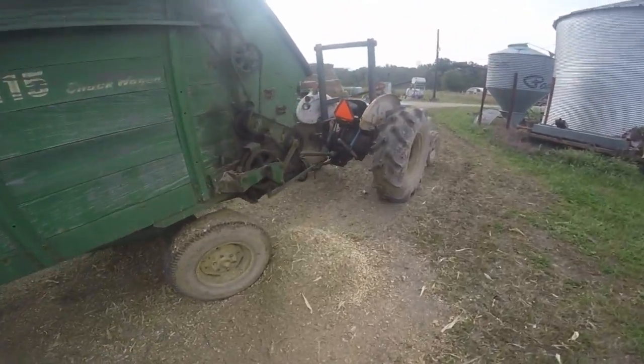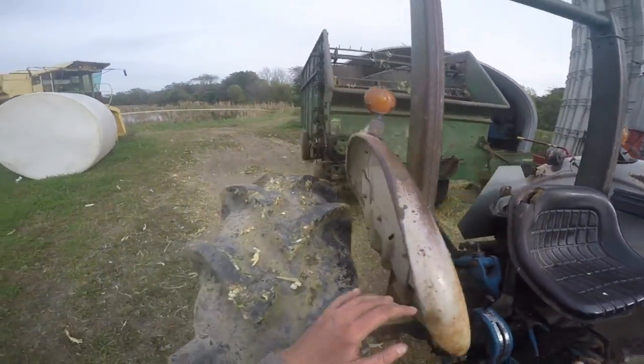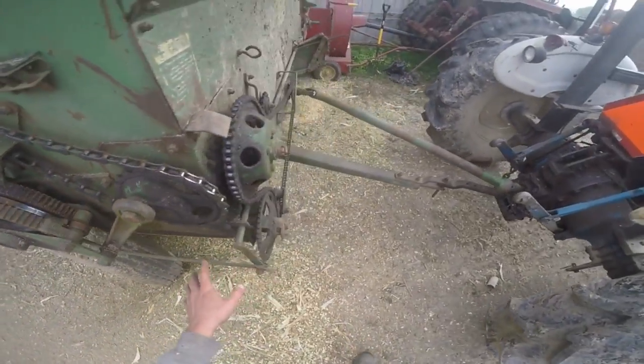Kinda wanna go climb up the silo real quick. Man, I got a big old mess. See, I gotta wonder, when these wagons were new, did they leak this bad? Now I realized we were missing a shield right there because the shield rusted out.